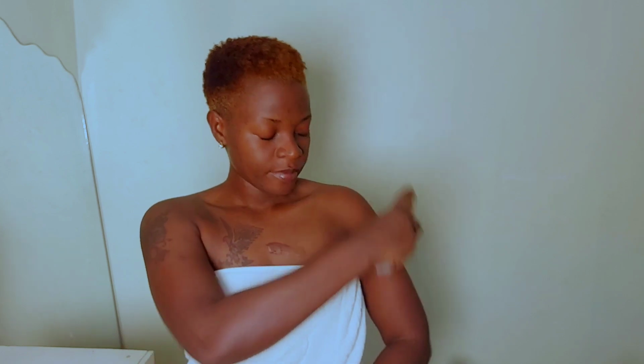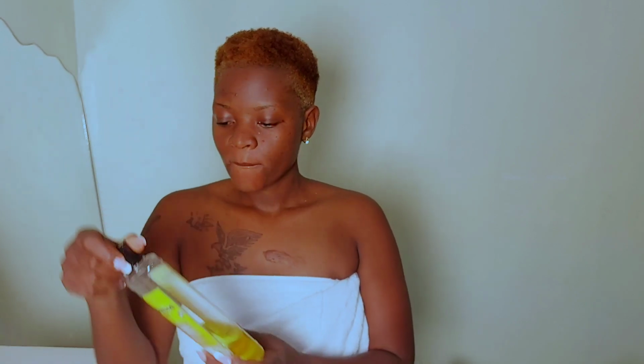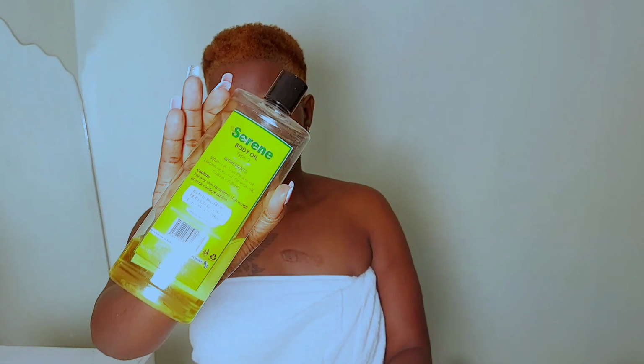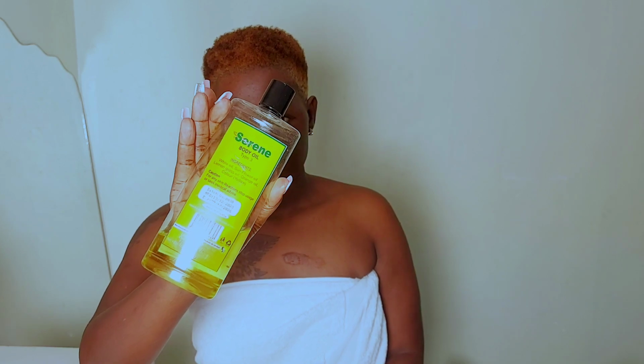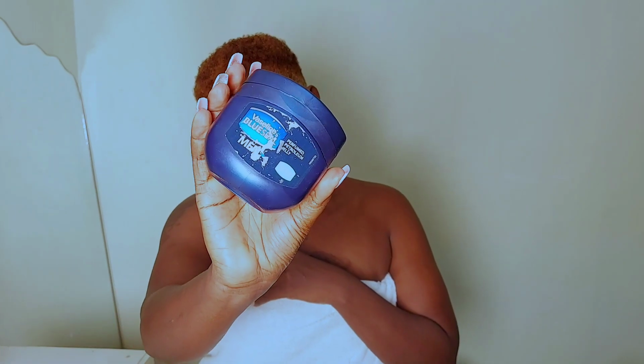After that, I'm going to go ahead and take care of my skin because I've scrubbed, so I feel so dry. I've applied the lip gloss, but these are the products that I use. First, we have Celine body oil. This can work as a body oil and a body massage. It has so many ingredients, including lemongrass, which makes it smell so lit.